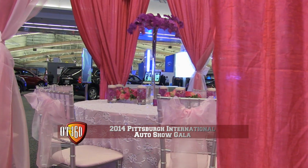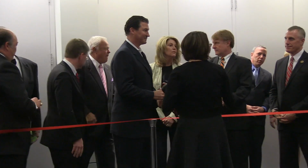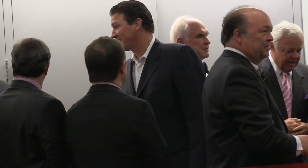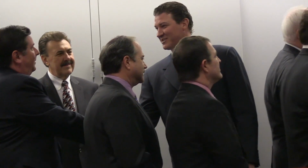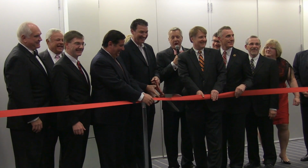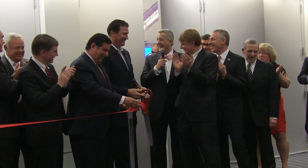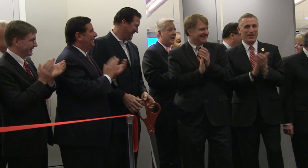Before the cars and droves of visitors roll into the auto show, the event kicks off with the traditional ribbon cutting at the Red Carpet Charity Gala. Among those having the honor are some of Pittsburgh's biggest and brightest, including Mario and Natalie Lemieux, Mayor Bill Peduto, and John Putsier, president of the Greater Pittsburgh Auto Dealers Association, to name a few.